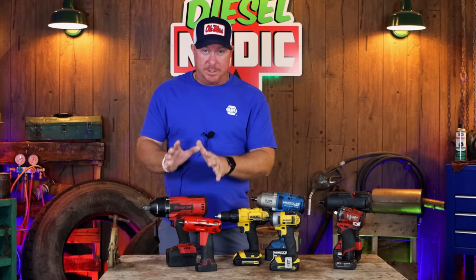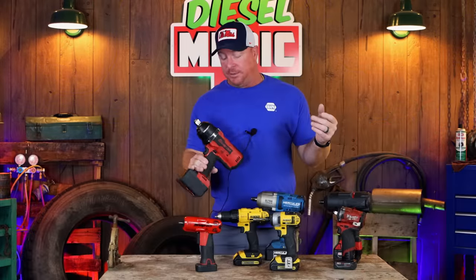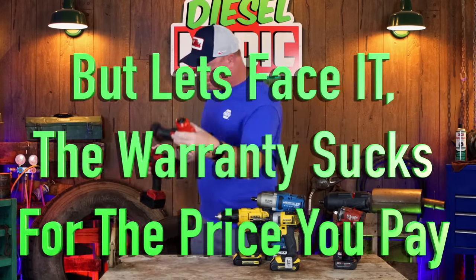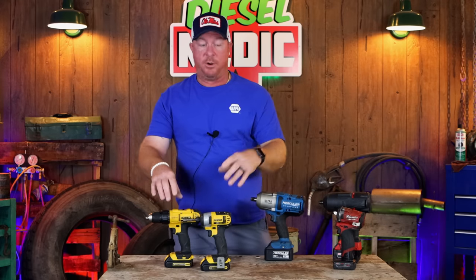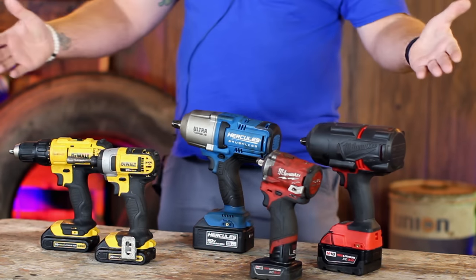These are not budget-friendly by any means at all. The batteries are stupid expensive. The tools are ungodly expensive, as you see here with a brushless version. They're decent tools at best, but we're taking them off the table. They're out of the fight because we are talking warranty, we're talking reliability, and we're talking price. So that leaves three left here.